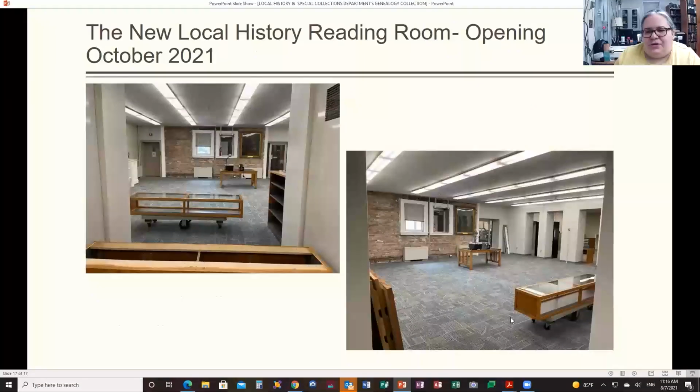These are just other views of the space. You see there's still materials in there while they're doing the construction. Especially in this lower picture, it's lit up so you can see into the local history archives. That's now an emergency exit, and that's going to be the access point into the room. When you come to do research, it would be similar to Plainfield Public, where you wouldn't go beyond this door. You would come into the local history reading room space and staff would bring the materials out to you and then put them back at the end of your visit. And these are just additional images of the angles of the space. I think that's it for that.